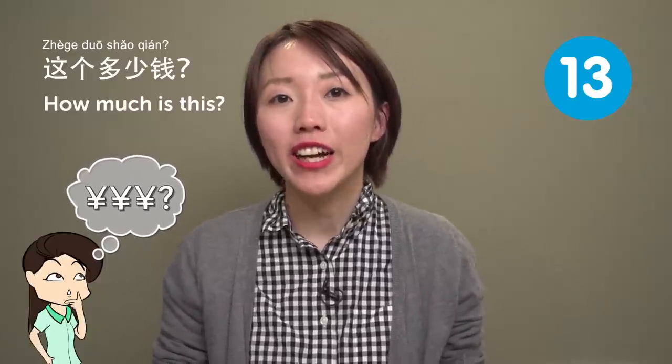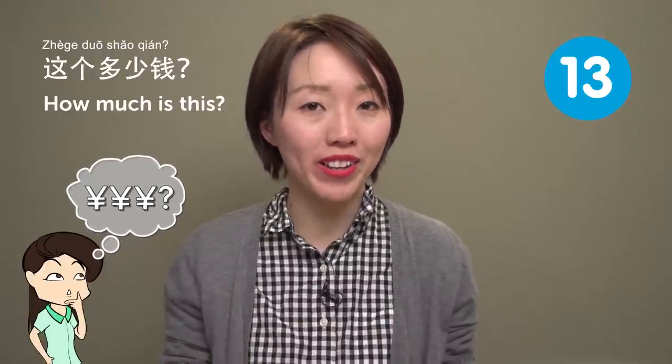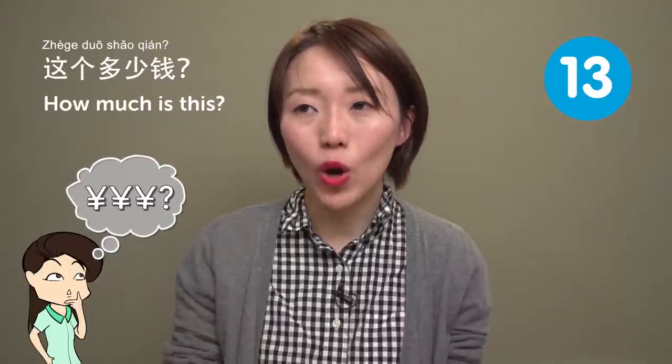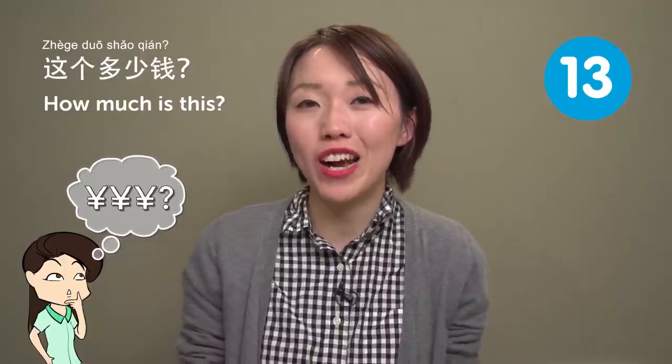So if you go shopping in China, if it's not a department store, usually the price is not written on the product. So the merchant may offer different prices depending on the people. You have to always ask and always negotiate. Otherwise, you will get overcharged. But also enjoy the fun of negotiating the price.